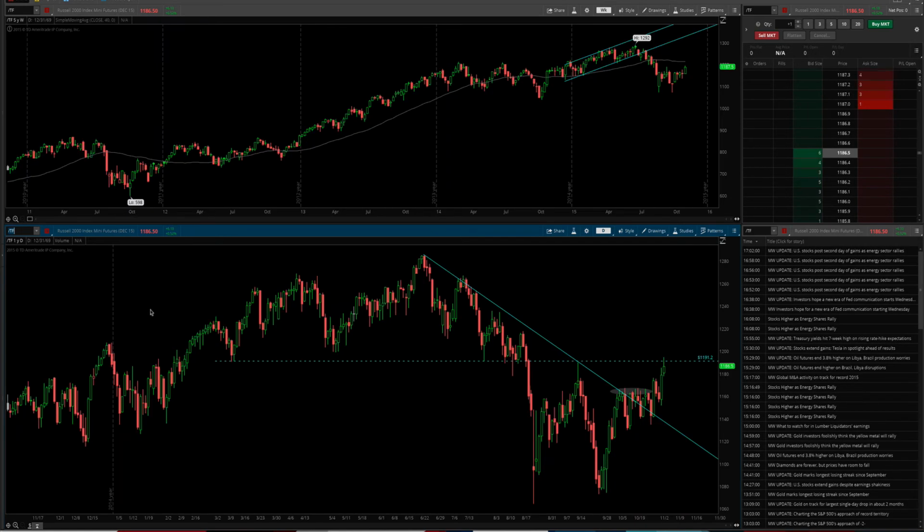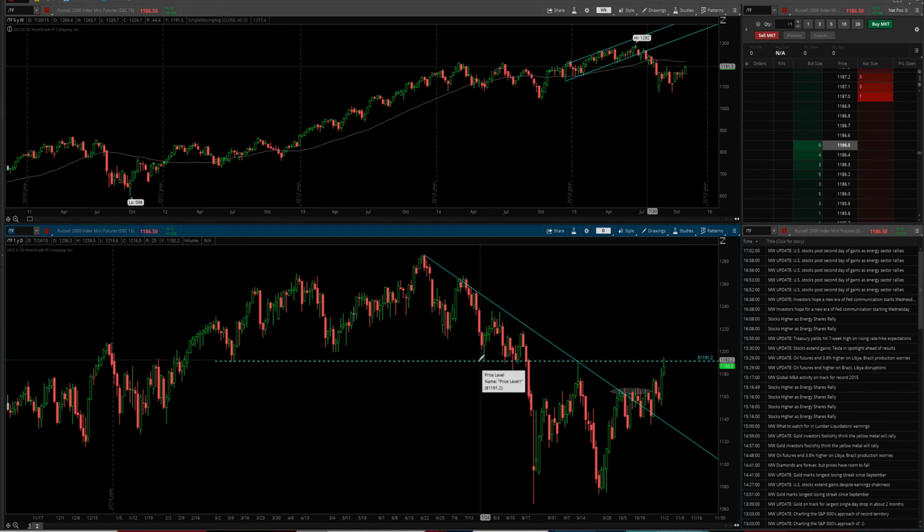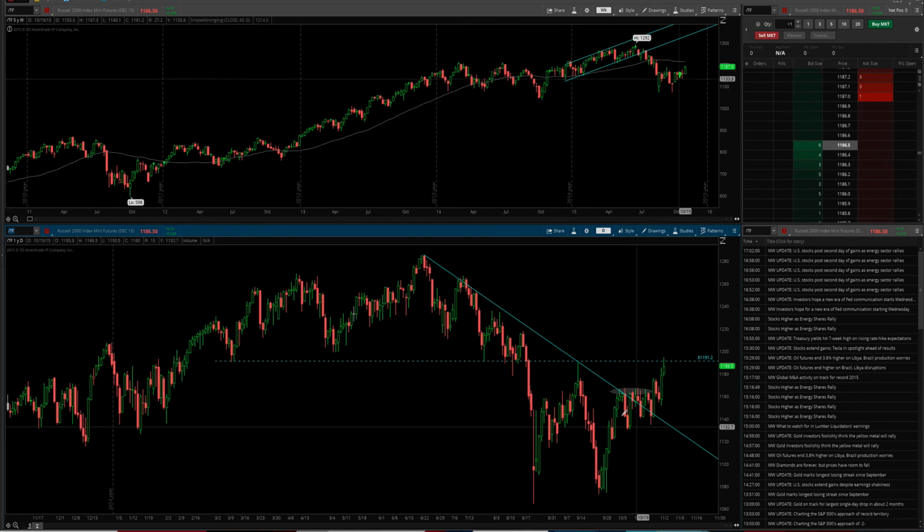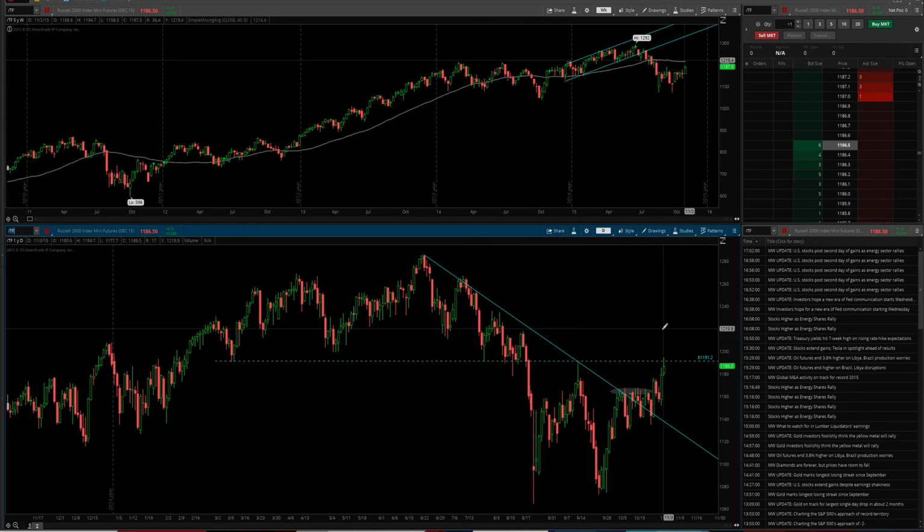Okay, last one, Russell. All right, coming right up into this huge resistance here. Again, this would be an area that maybe if you want to take a little day trade to the short side, you could look at that. Maybe taking a small swing. I think we've seen a little bit of a pop out of this consolidation right here. But again, we're hitting that level with the way the markets are.